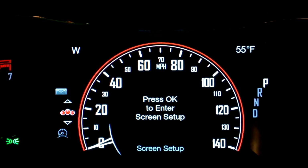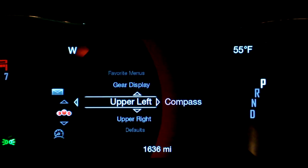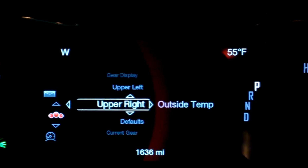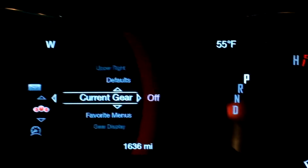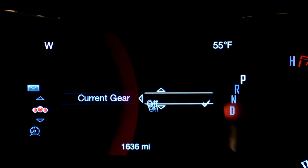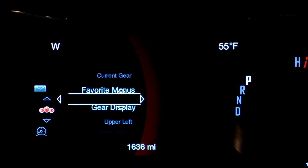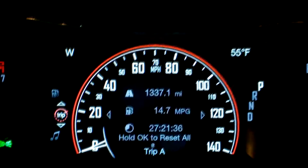What is this? Never actually seen the screen setup, so let's go ahead and press OK. Upper left is the compass right there. Upper right is outside temperature by default. Current gear, you can turn it off or on. I'm keeping it off because it was off. Favorite menu, and so on and so forth. So that's pretty much everything right now.